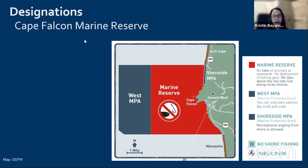The reserves have 2 different designations. The red area that you see on your screen is our marine reserve proper, and that space is one in which no take is allowed. So you can't take any animals from the space, any seaweeds. Everything has to stay in the ocean. All the goods stay in the ocean. Also, there's no development within the space allowed either.